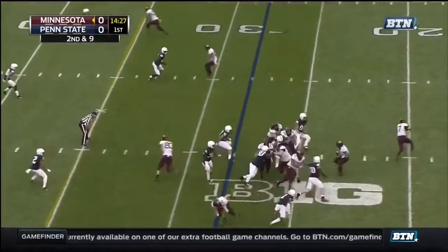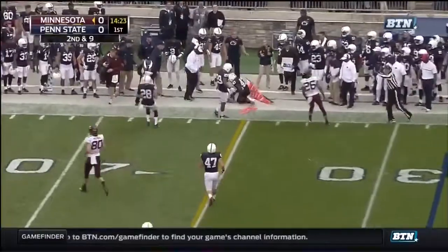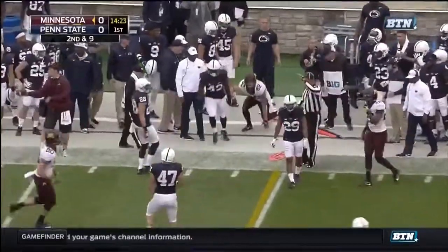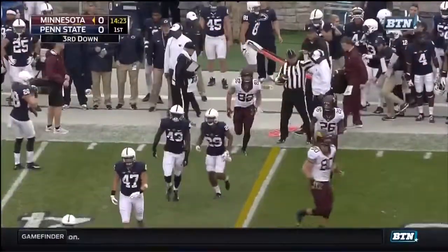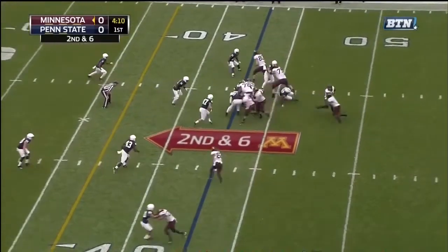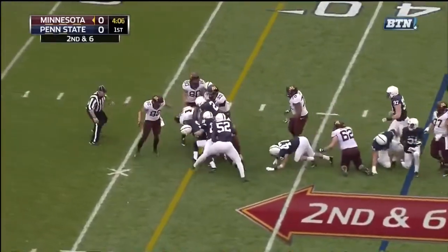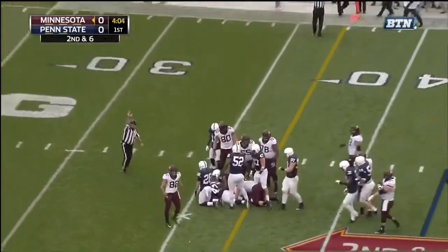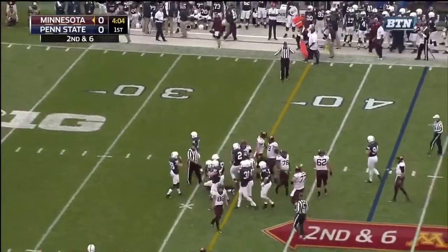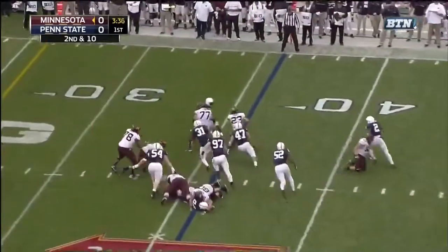We'll continue to track those Penn State linebackers as Leidner goes play action. And he completes it on the run to Drew Wolitarski. So we just talked about him a couple moments ago. And Wolitarski hauls it in, second and six. Up the gut again with Rodney Smith. And that surge will get him a first down. Second and 10, no score, 3:38 first quarter.